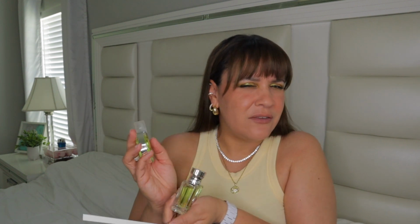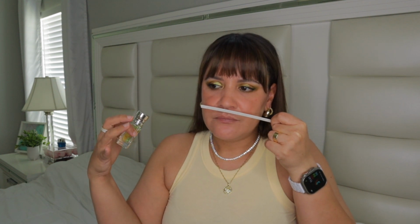I find both of them, even though I don't think either of these are marketed as unisex. I do find this one, I don't know, there's just something about this one. This one's more blended, it's more clean, it's more out of the shower. Whereas this one's more woody, more citrus, and more a manly bar of soap, in my opinion.